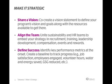Then to align the team. So unite your sustainability team, your HR team, obviously the C-suite, and increasingly looking at product development and innovation, marketing for sure, to embed your employee engagement strategy and sustainability strategy in your recruitment, your training, your leadership development protocols, your compensation packages, your events, and your employee perks and rewards.